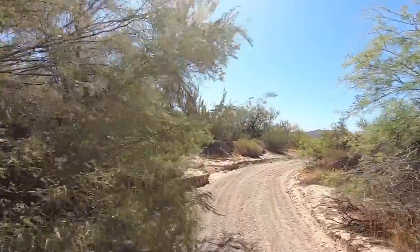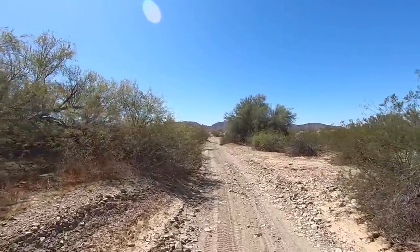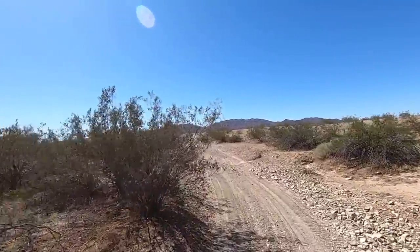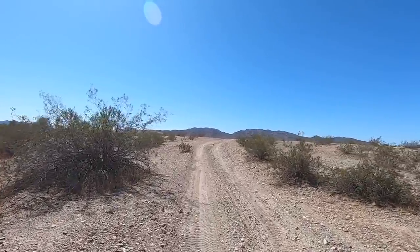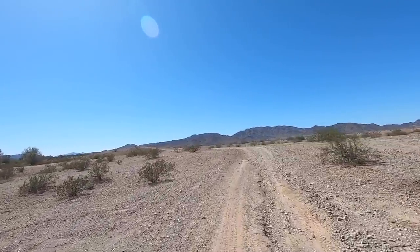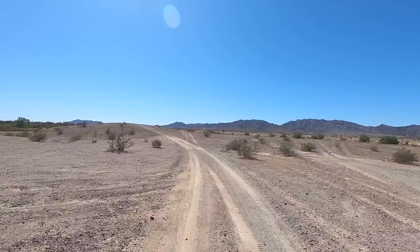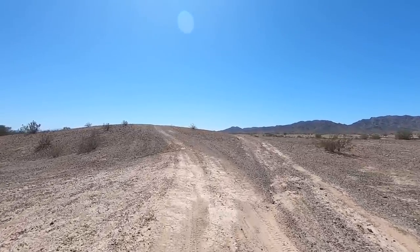Look at all the growth. Like a little racetrack, huh? See, this isn't very wide. You'd have a tough time in a Jeep. You'd scratch the heck out of it. Yay, we made it. We're through the wash, looks like. I bet right up here is that road. Here we go. We're heading to Quartzsite. See, we're turning towards the south. How cool.